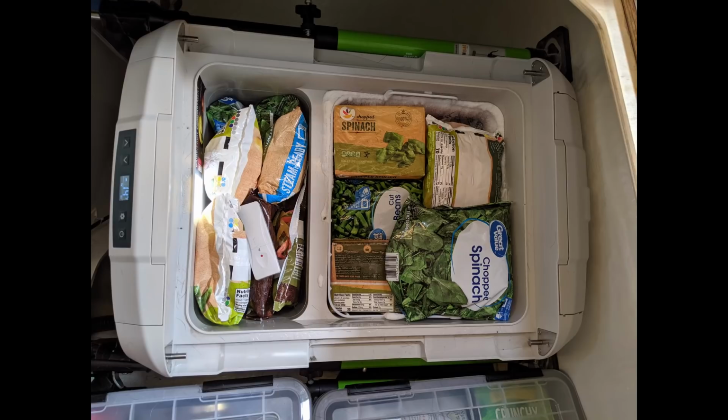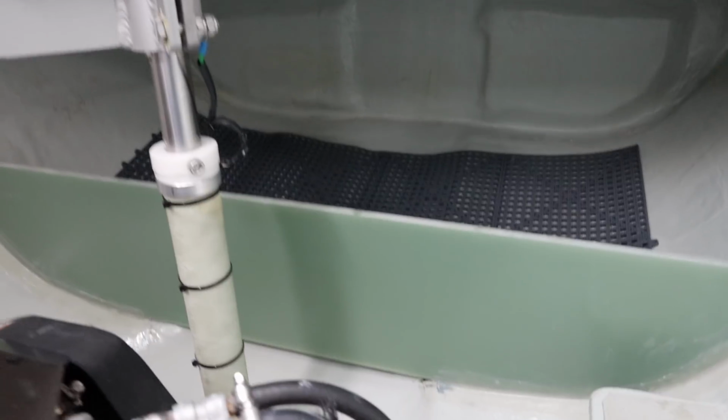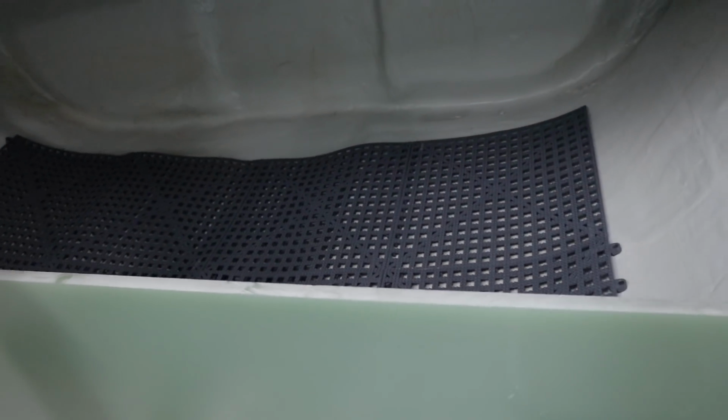So this is what it looks like when it's fully packed. Our second edition, trunks in the aftermost section of the engine compartment. So here is the finished product. As you can see, it looks very nice, and it's in there very solidly. And this is all of our extra space that we're gonna have.